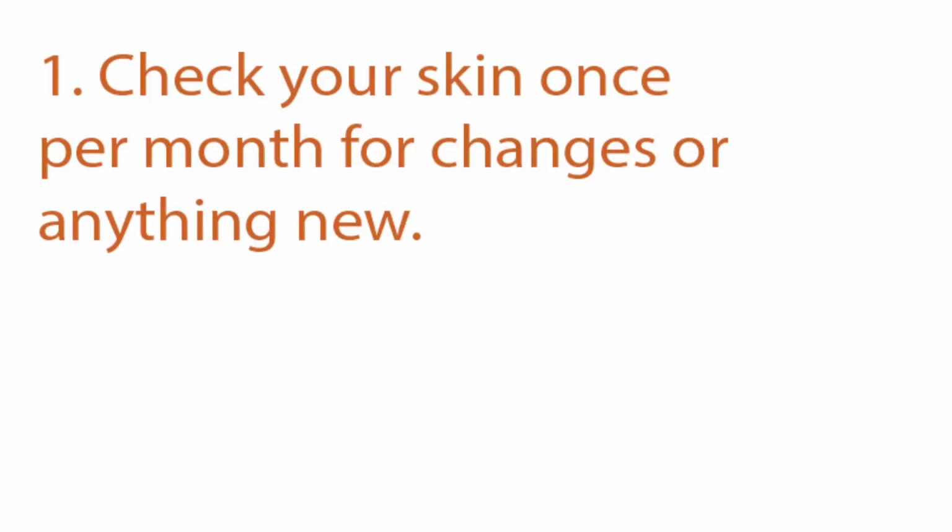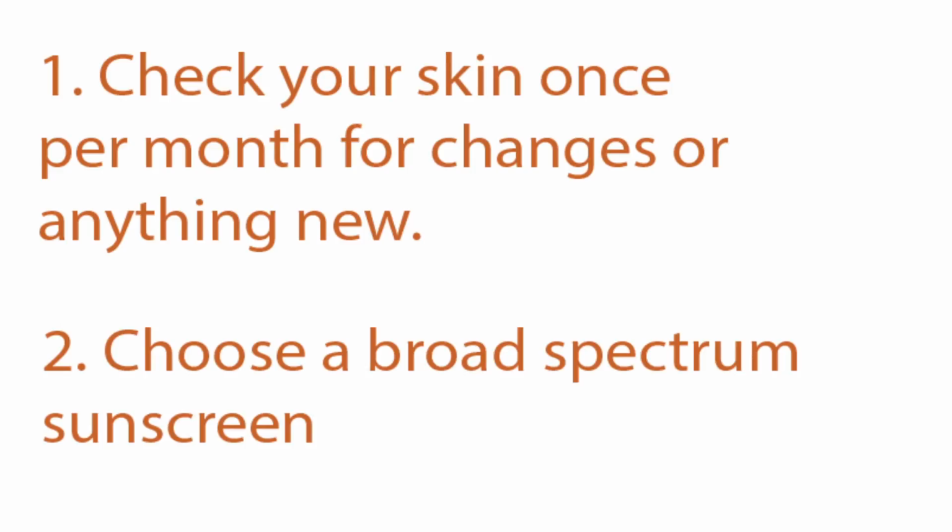Understanding skin cancer and how it's caused is step one. The next step is to take preventative action. Skin cancer may be the most common cancer, but it's also the most preventable. And now check out some of our sun-safe tips this week. One, check your skin every month to make sure there's nothing new or if there's any changes. Two, choose a broad spectrum sunscreen, meaning it protects against both UVA and UVB rays.